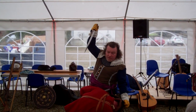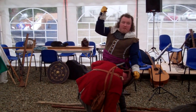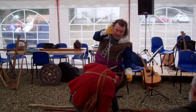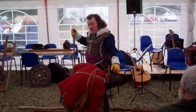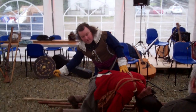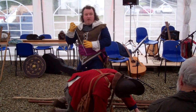What I'm going to do is try and get a vulnerable point on the guy. Now this is the beauty of this particular knife, a very, very effective weapon. I can get him in through the top of the shoulder, and that's going to go into his lungs and into his heart. If he's wearing armour that covers his body and I can get him down, I can just jam him with it, right? And that is why this weapon is designed in the way that it is.